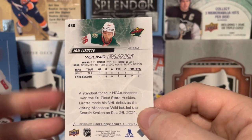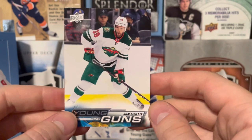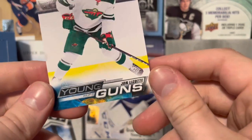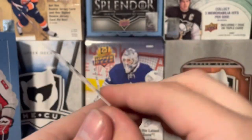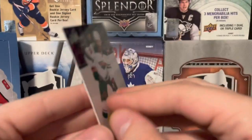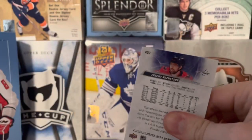Right? Yeah. He's 28 now. He's almost 30. John Lazar Young Guns. I don't know too much about you. You're a defenseman, but yeah, he played one game. Got a penalty. So there is John Lazar Young Guns. So there's that. Got six packs to go.